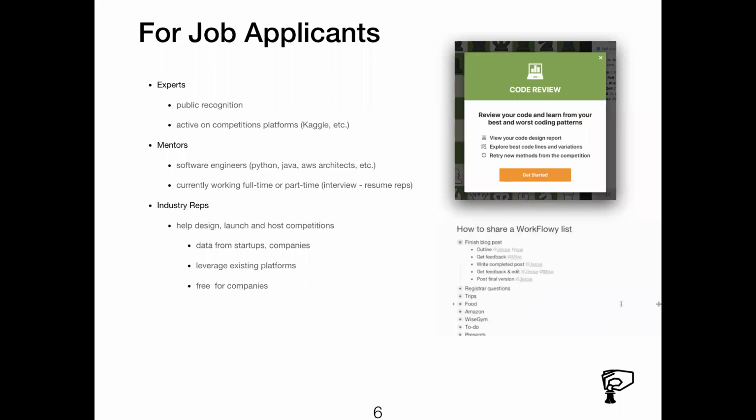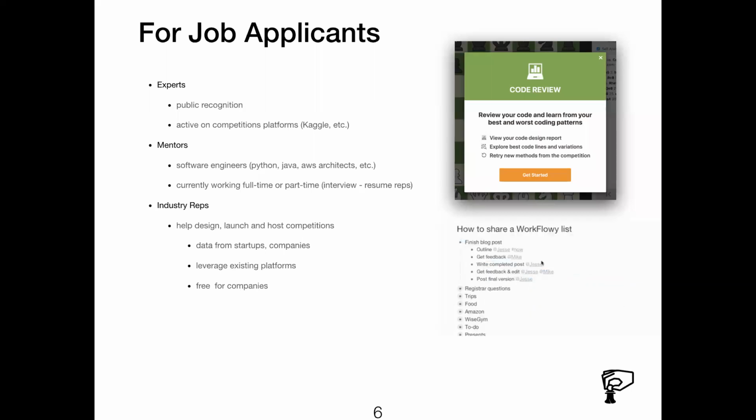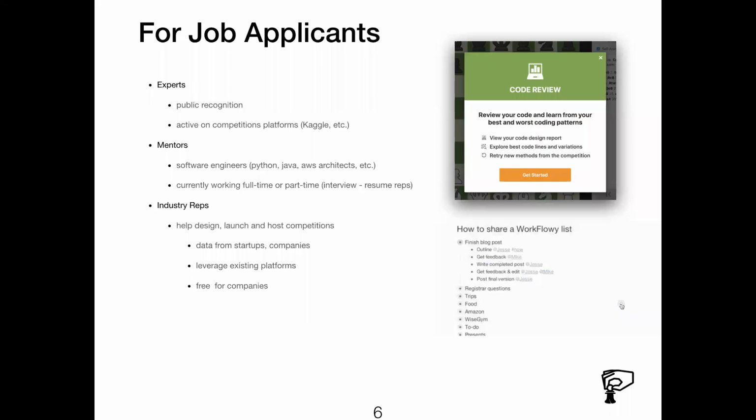Mentors, we have different levels of mentors, by the way. Some of the mentors are working full-time already at their assigned jobs. Some are working part-time, so we have different kinds of commitment for them. If you're working part-time, you can work on interview and resume prep. That could be a mock technical interview, a screening call, or working with us on the weekly webinars, the services we have.